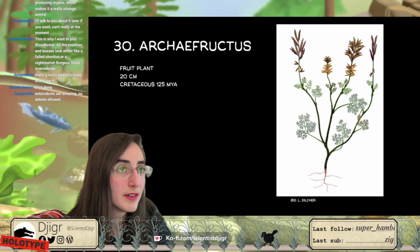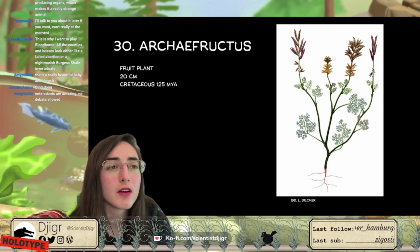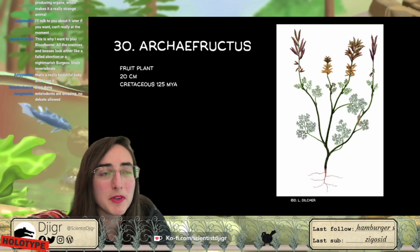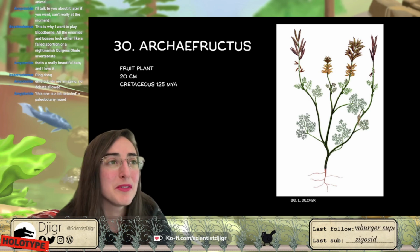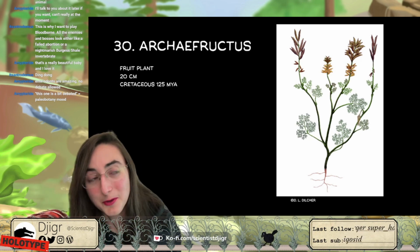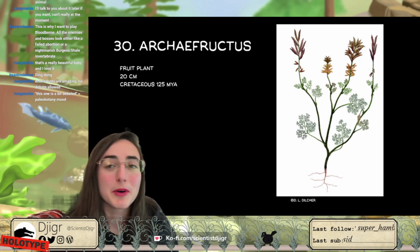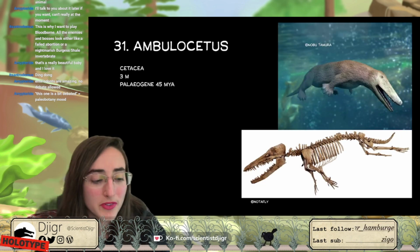So yes. Do I have much more to say? I don't have any more to say that isn't going to be slander. So please draw. This one is a bit debated. Paleobotany mood. Yes, yes. I won't express my opinion on this one. But first plant, first fruit plant. Cool. Next and final, Ambulocetus.